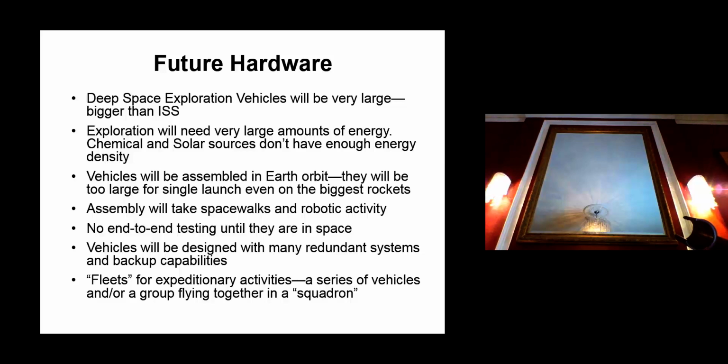But when you look at your cell phone or your GPS in your car, whatever, that's where that stuff comes from. And I think when we do it again, to put humans and bases on the moon and fly people to Mars, we'll see some more stuff.